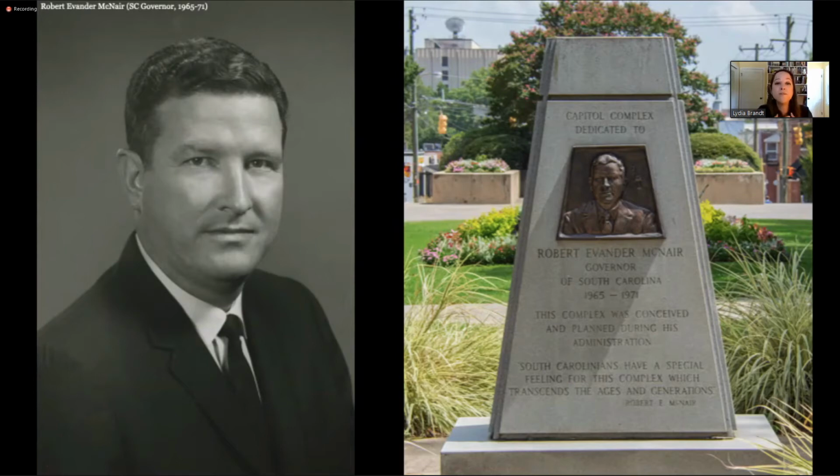And actually, my favorite monument on the State House grounds is a monument I've never seen the like of. It is a monument to the bureaucracy that built the State House grounds. And you probably never noticed this monument, but it's fabulous. On the back of it, it has little pictures of all the buildings that were built under Robert McNair, which I love, a monument to buildings.